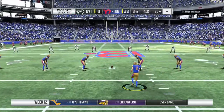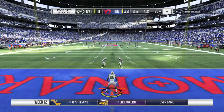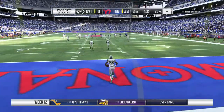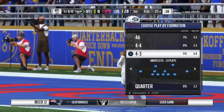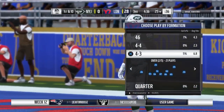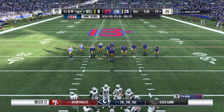Out is the kickoff unit as they run up and send this one away. This is taken about 7 yards deep. And they'll put up the stop sign there as his guys will get it at the 25. Now the Jets offense about set to take over as they head onto the field.